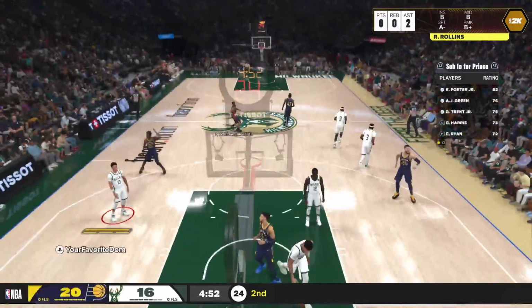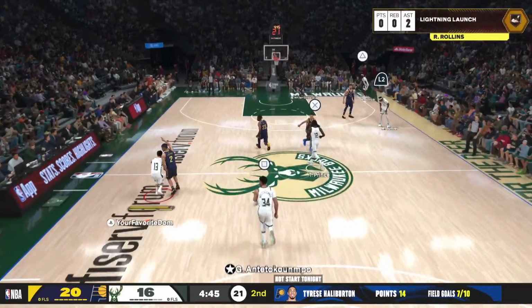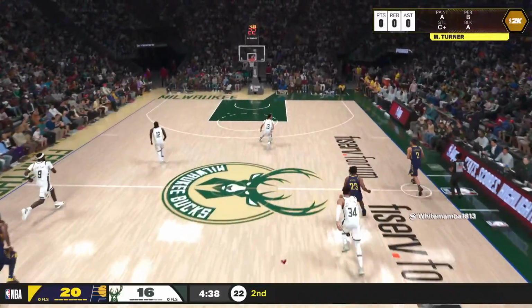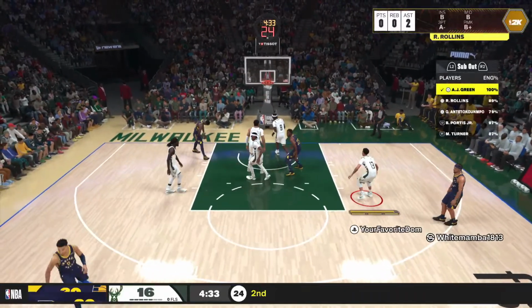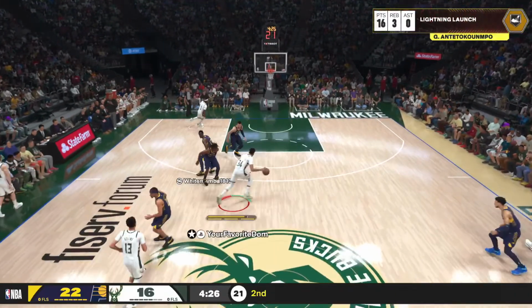Halliburton using the vertical there. And we're seeing a great mindset from Halliburton on offense. He's attacking relentlessly and getting well rewarded for it. Fires from 14. Indiana with a rebound. Here's Nembhard. And it's Indiana scoring again. The Bucks trail by 6.